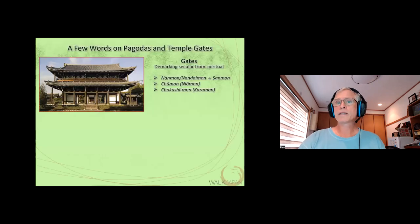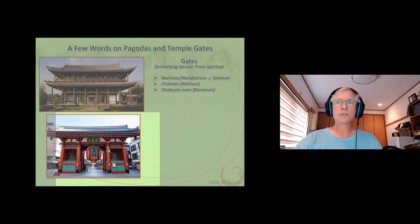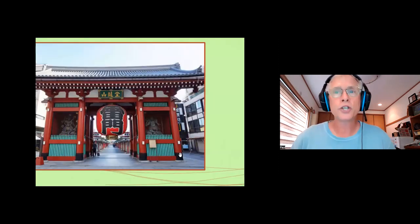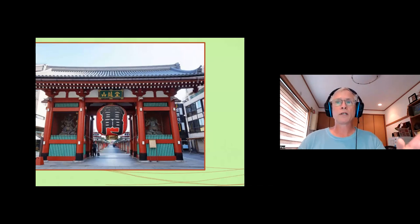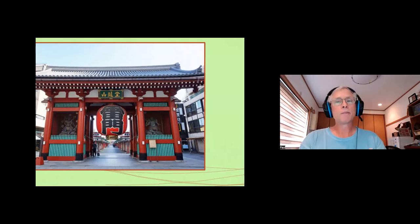The second case, sanmon, the san means mountain. And this is a reference to the temple's Buddhist name, its mountain name. The custom originated in China and showed that temples were built in mountains. It is used even for temples that are built in urban areas or flat areas to indicate that while physically not in the mountains, temples are still separate from the worldly or the earthly.